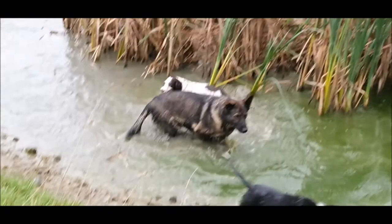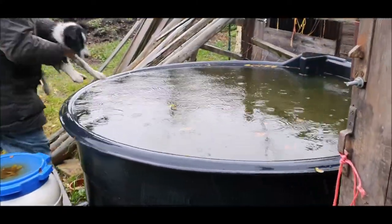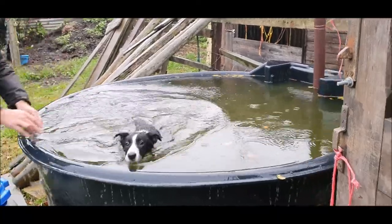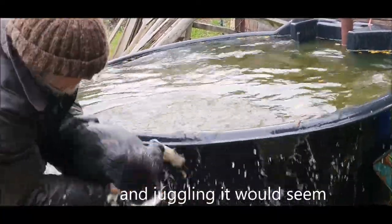Bobby and Yara are going back to their kennels, but Mena's not coming home like that. So bath time, field style. Bath and swimming lessons, all rolled into one.